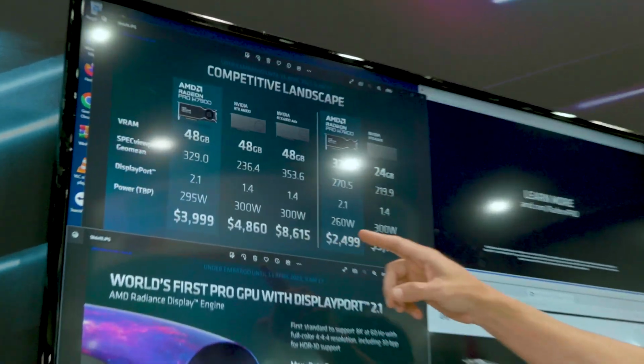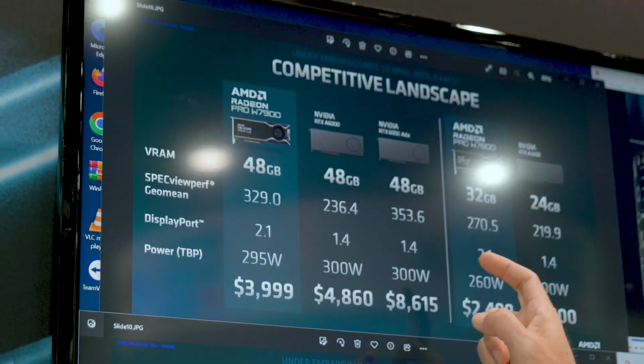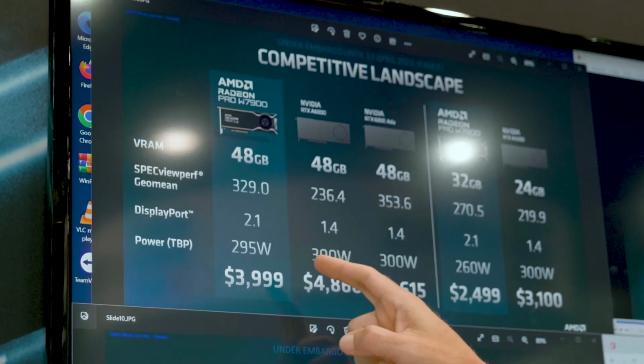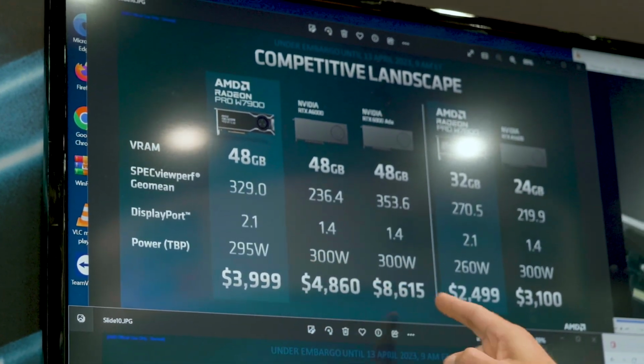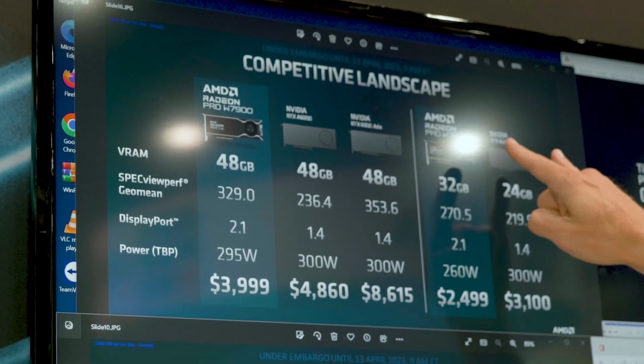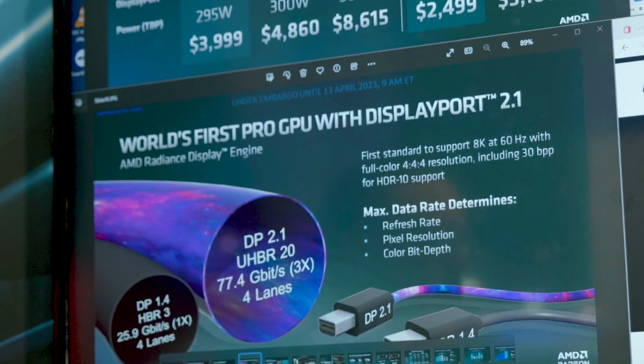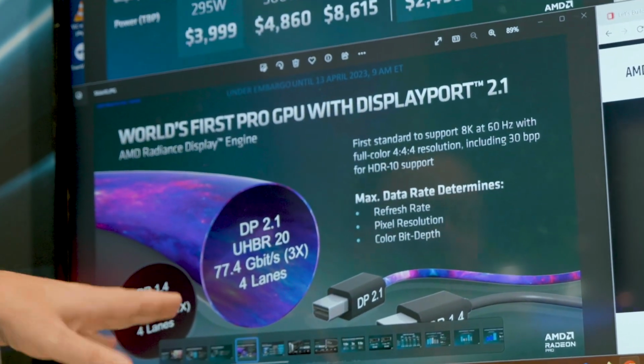So you can see very competitive across some of the key specs like VRAM and SpecView Perf. The newer DisplayPort, slightly lower TBP at actually less than half the cost of the competitive product. And over here, we pretty much beat them across the board. These are the first products on the professional graphics world that are bringing you DP 2.1.